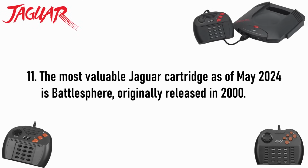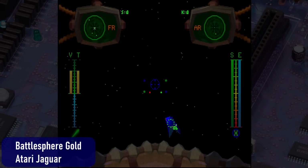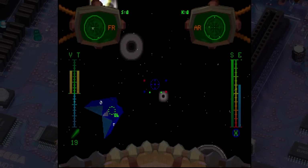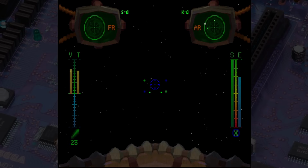The most valuable Jaguar cartridge as of May 2024 is Battlesphere. Okay, I've been ending these lately with what the most expensive game for the system is, so why break tradition now? The most expensive Jaguar game out there right now is Battlesphere, a release that came along in the year 2000, well after the primary commercial lifetime of the system.